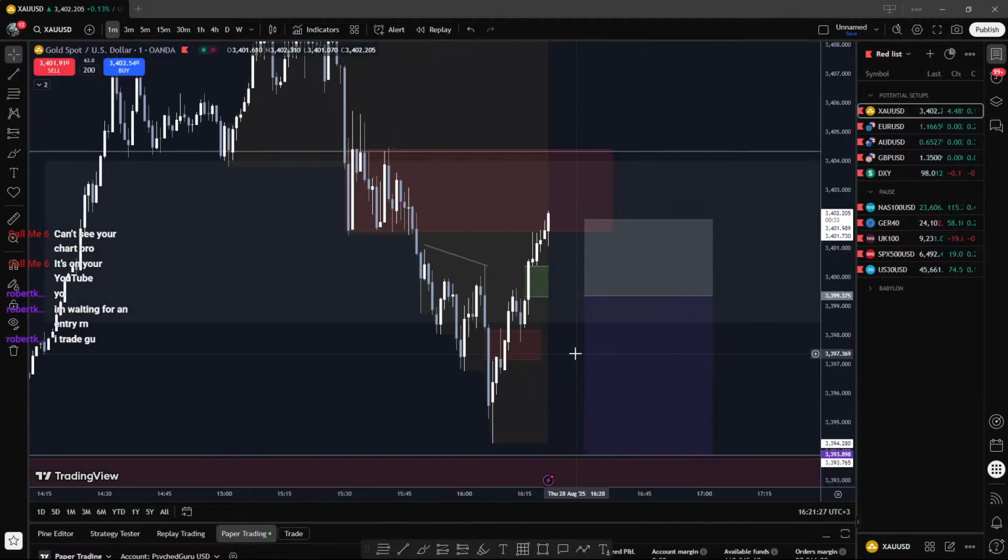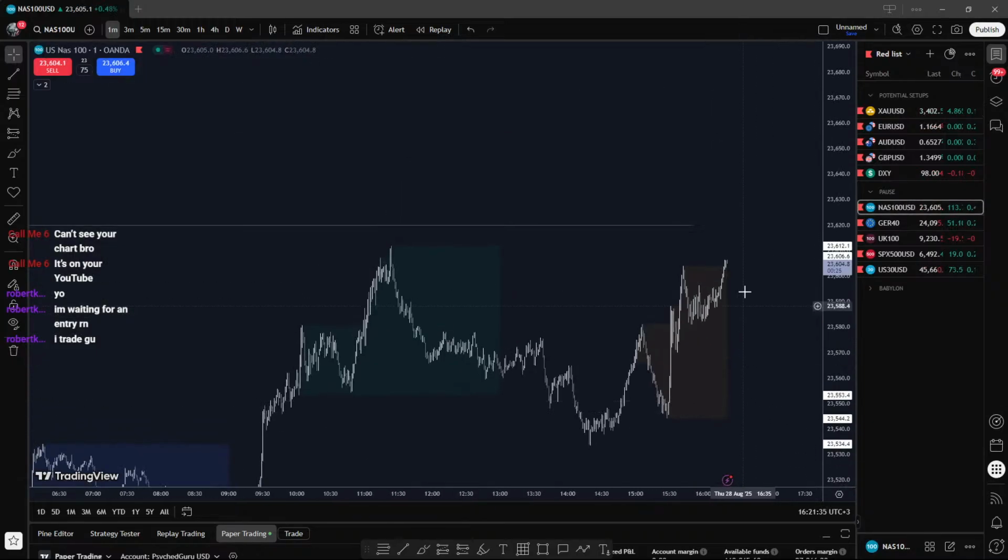So let's see. Do we get a trade for today or do we not? That's pretty much it. If we break, we're gonna get a trade. If we don't, we don't. I would want to also place an alert here.